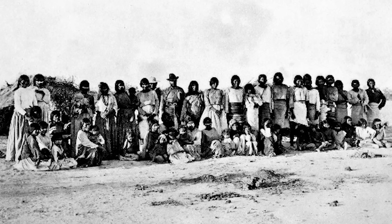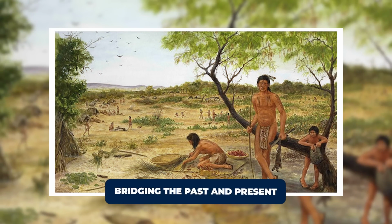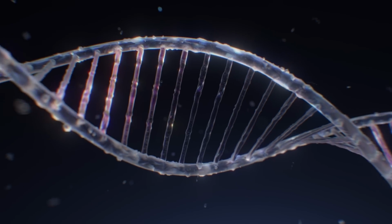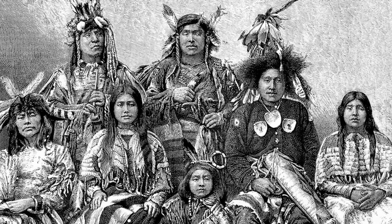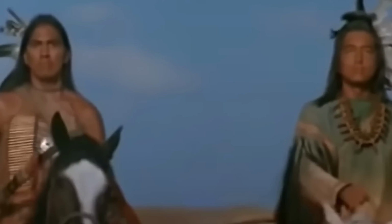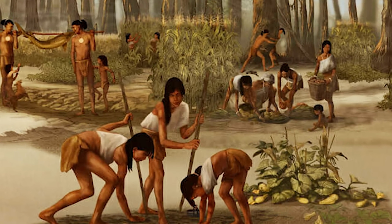It fosters a stronger sense of belonging, bridging the gap between historical records and their own personal stories, bridging the past and present. The ability to pinpoint genetic markers unique to the first inhabitants of the Americas holds immense significance. It establishes a tangible link to the earliest people who graced these lands, offering a glimpse into the diverse cultures and societies that thrived long before European arrival.